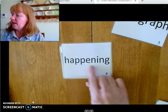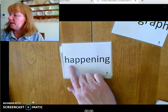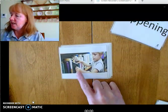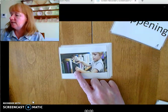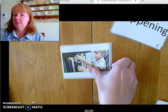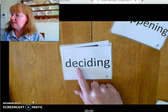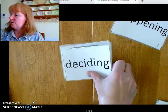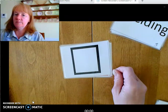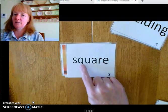Okay, this word doesn't have a picture. We're just going to read it. Happening. This little boy is at the library, and he is blank which book to get. Deciding which book to get. Deciding. That's one of your sight words. We talked about that. What shape is this? Yep, it's a square. Square.